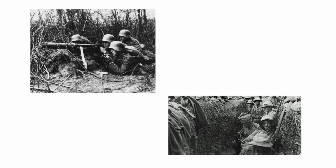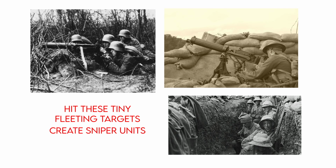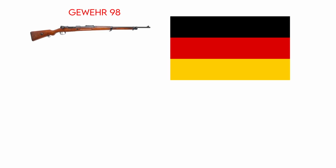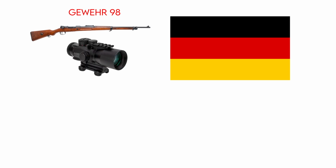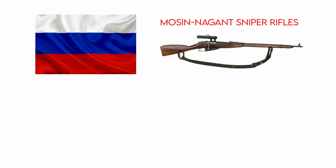World War I transformed every aspect of warfare, including long-range shooting. Trench warfare created static battle lines, where soldiers exposed even a small portion of their head or equipment above the trench. It quickly became clear that a dedicated capability was needed to hit these tiny, fleeting targets. All major powers rushed to create sniper units. Germany fielded scoped Gewehr 98 rifles with early 3x and 4x optics. Britain used SMLE sniper variants with offset scopes due to the rifle's action design. Russia employed Mosin Nagant sniper rifles, an early pattern that would evolve significantly in the coming decades.